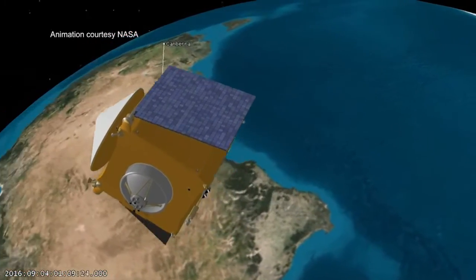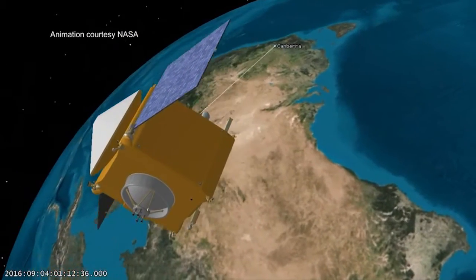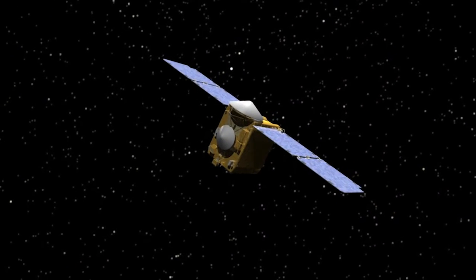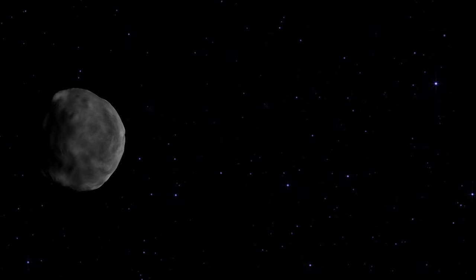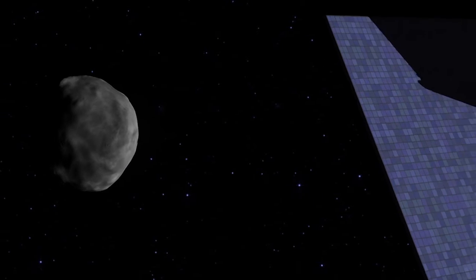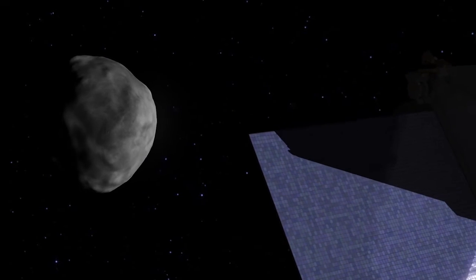After its fiery departure this fall, the spacecraft will travel for 2 years before it arrives at its destination. The asteroid, roughly a quarter mile in diameter, is thought to be over 4.5 billion years old.